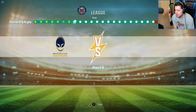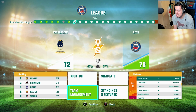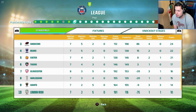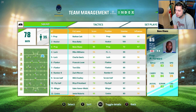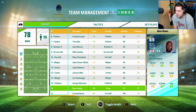There should hopefully be a bit more of a challenge next time, as you've got Worcester, the bottom club, against the leaders. Top against bottom, it looks like, with Worcester on 7 points and us on 27. A massive point difference. So let's do some team management. Lots of players are tired after that. So Bano out of here, get Judge in there.